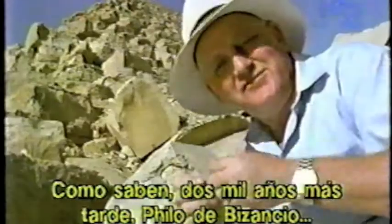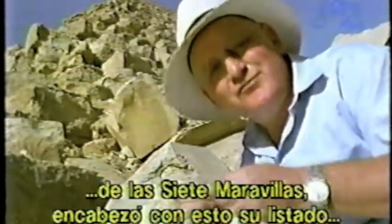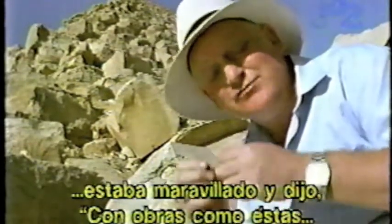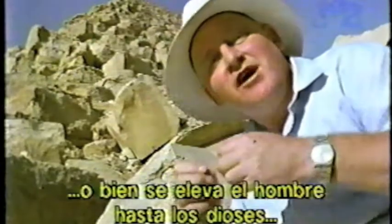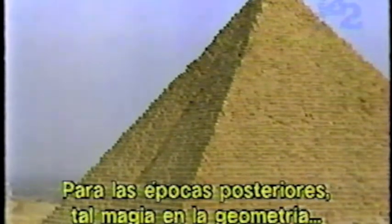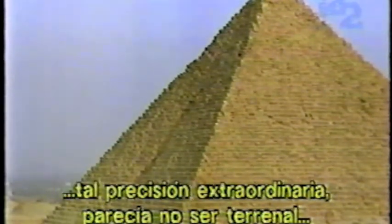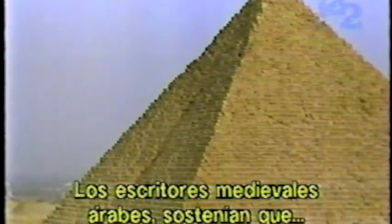2,000 years later, Philo of Byzantium, the man who wrote the oldest list of seven wonders that we have, put this still at the top of his list. He was filled with wonder. He said, by works like this, men either rise to gods or the gods come down to earth. To later ages, such magical geometry, such extraordinary accuracy was supernatural.